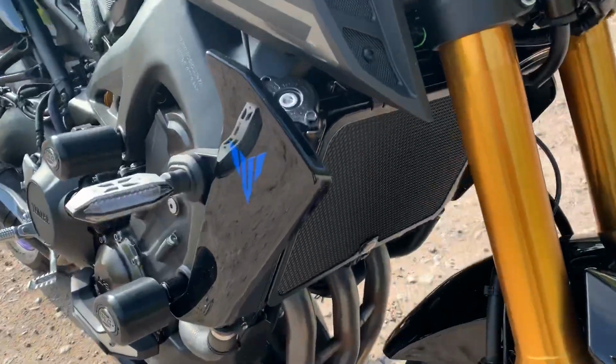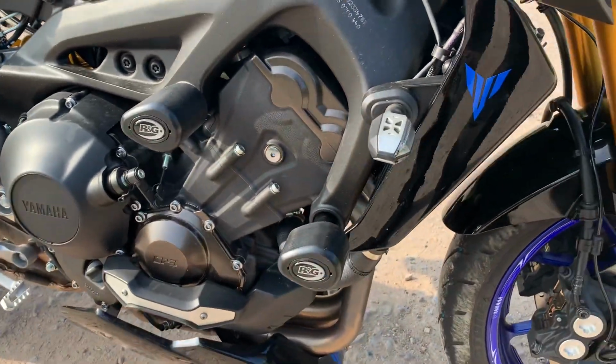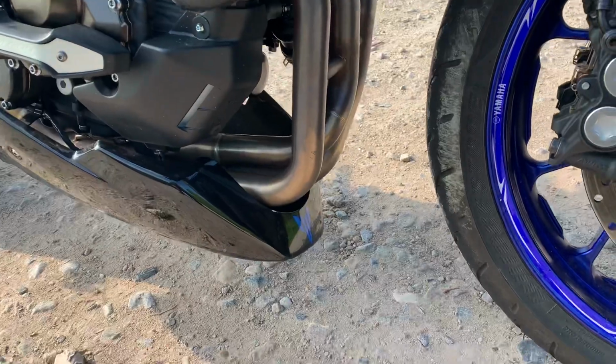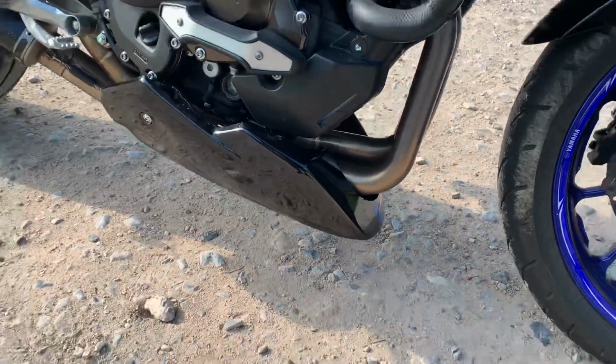Got RNG protection, got a rad guard from RNG, mid-engine protector front, and from Pyramid Plastics we've got belly pan.